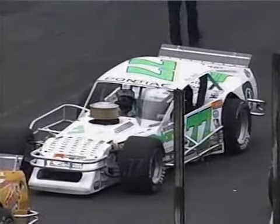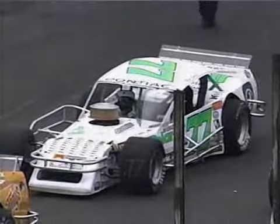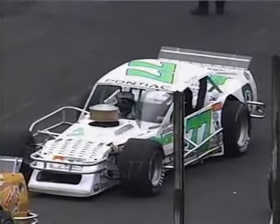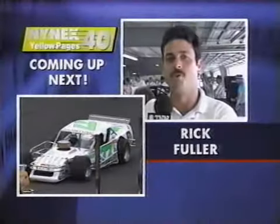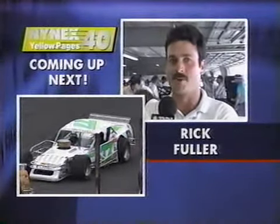Slick 5300. There's Rick Fuller, the defending national modified champion. He's about to put the pedal to that one when we come back. If you think what you're watching now is excitement, stick around because you're going to see it.